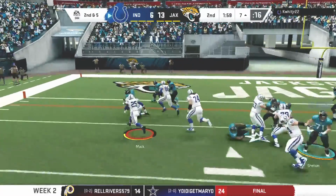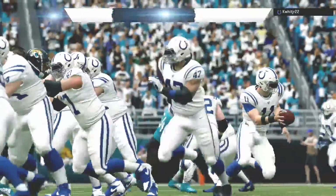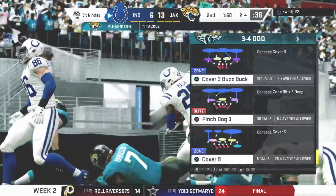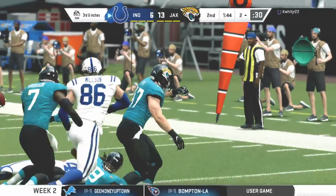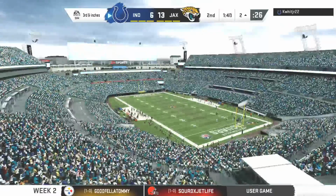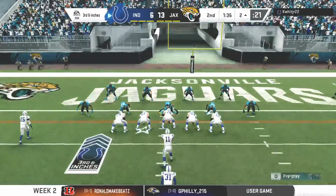On second down, here's a run with Mack. And he was able to shed the tackle, but the reserves come in for the stop. After a gain of 5, they'll wind up being about a length of the football short here on third down. They'll come out in the pistol. This will be the 8th play of the drive, and it's 3rd and inches.